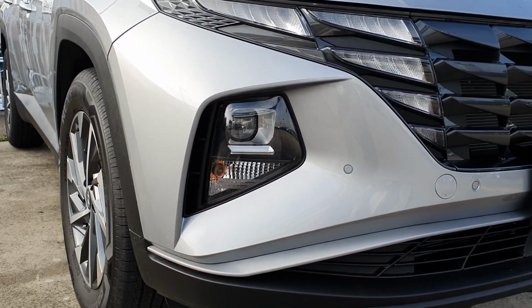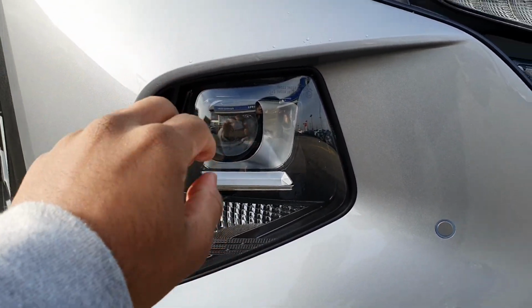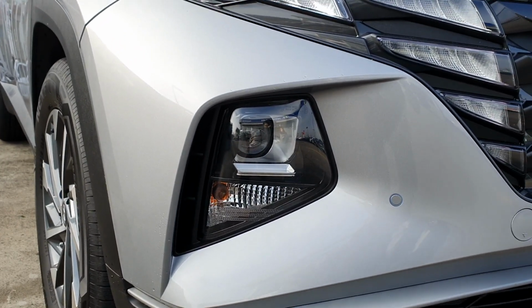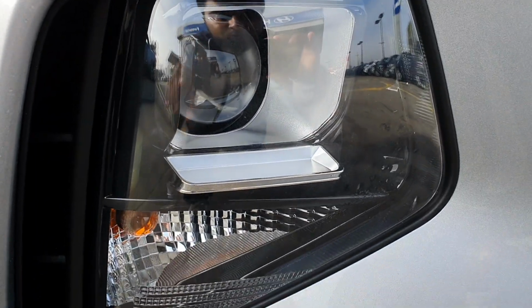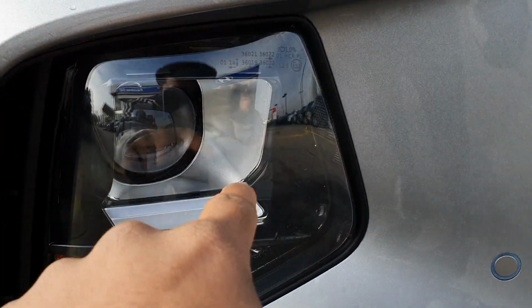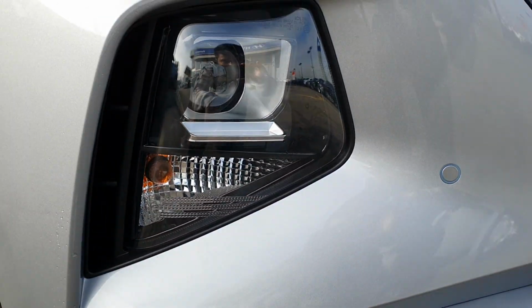Now, being the Elite trim, the headlight bulb is actually a halogen headlight, whereas if you go for the top spec model, the Highlander, you'll get full LED. Just to show you over here, you've got some nice little chrome all the way here on the housing of the light. See, it's also nicely blacked out as well.